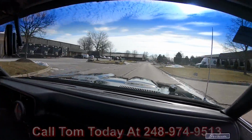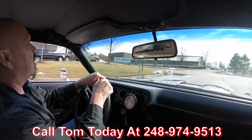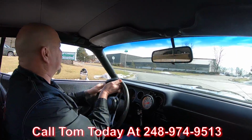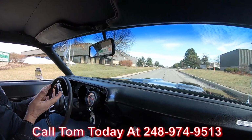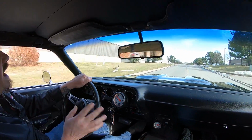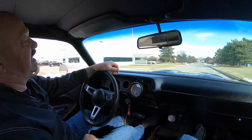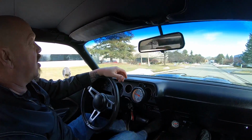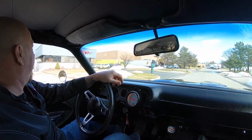You just give us a call at 248-974-9513. Now, some guys worry about no power steering. You see that? This thing steers, no problem whatsoever. Brakes, no problem whatsoever. This is a go-fast car, guys. Look at that. One wrist on the steering wheel, steering great, man.